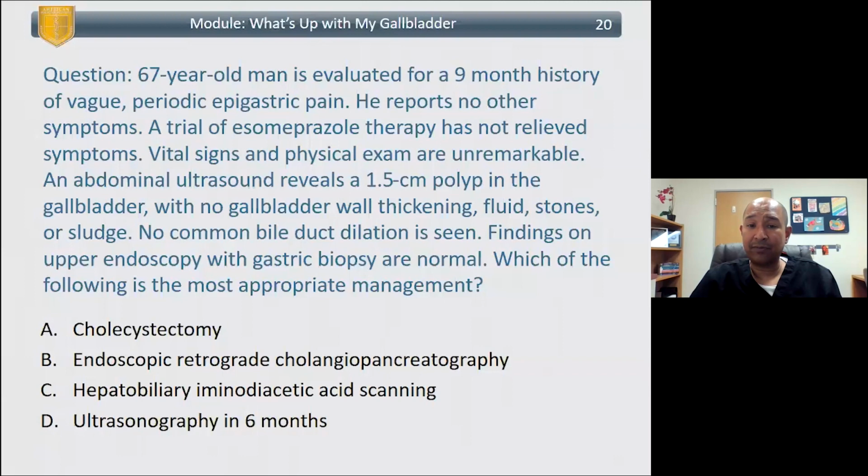An abdominal ultrasound reveals a 1.5 centimeter polyp in the gallbladder with no gallbladder wall thickening, no fluid, no stones or sludge. No common bile duct stone or bile duct dilatation is seen. Findings on the upper endoscopy with gastric biopsy are normal. Which of the following is the most appropriate management? So what do we do with this 1.5 centimeter polyp in the gallbladder?